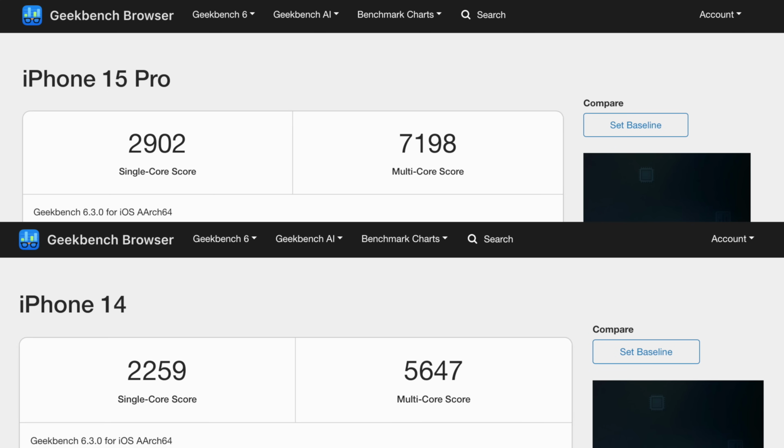In Geekbench, testing an iPhone 14 and an iPhone 15 Pro, we saw the single core increase from 2259 to 2902 and the multi-core go from 5647 to 7198. Roughly a 20 or so percent jump there. That's a pretty solid jump for this iPad mini. My guess is that the iPad mini benchmark will be even higher since it has improved cooling compared to an iPhone due to its larger size.